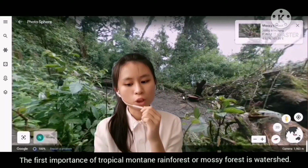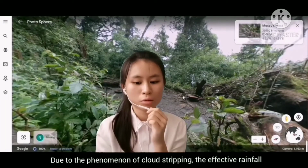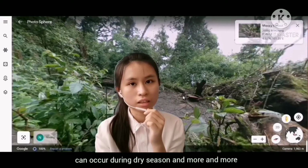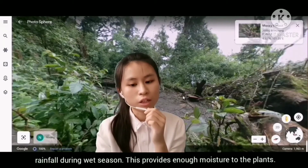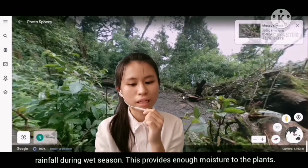The first importance of tropical montane rainforest or Mozi Forest is watershed. Due to the phenomenon of cloud stripping, the effective rainfall can occur during dry seasons and more rainfall during wet seasons. This provides enough moisture to the plants.